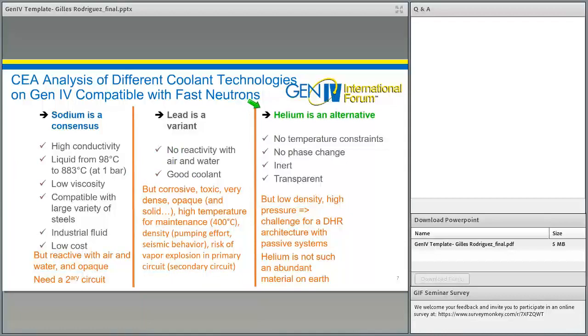So if we deal now with helium, helium is considered in France or at CEA as an alternative. In that case, there are no temperature constraints because it is a gas, there is no boiling temperature, okay? So no phase change. It is inert and it is transparent, so it's quite easy to make in-service inspection and repair in that case. I would say easier, not easy, but easier. But you have to keep in mind that there are some drawbacks also. Low density, so you will need a high pressure in order to have a high efficiency for the reactor, because as the final goal is to produce electricity, you need to think about the yield. And for heat transfer, you need some pressurization of the helium fast reactors.